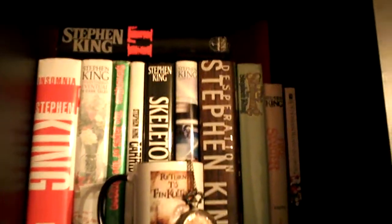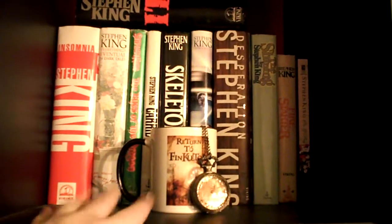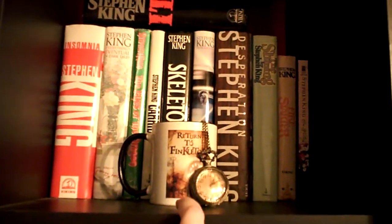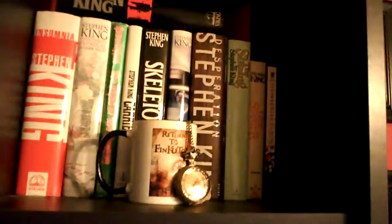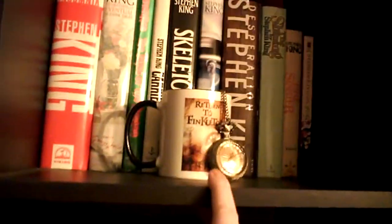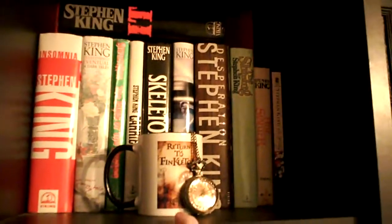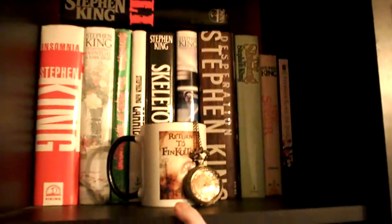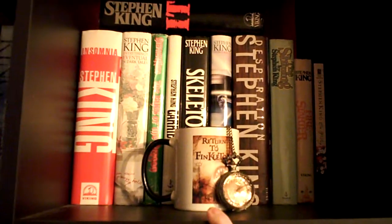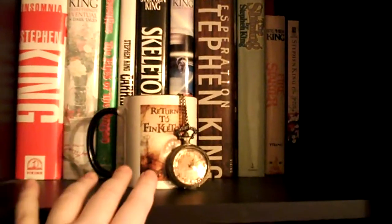Over here is another Stephen King shelf. I have my swag that Casey Hilton sent me from The Magic of Finkleton over here, or The Return to Finkleton is here. The reason I have it over here instead of with the books is because the books are actually on the other bookcase and down low. If I put that with the books, you wouldn't be able to see them. And I love my coffee mugs, so I just have them up high, and they just happen to be in a Stephen King cubby because that's a little bit higher than my eye level. That's why they're over here.